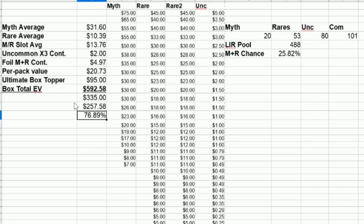So that's the number, everybody, $592.58. If somebody tells you a different number, it's because they don't know how to do math, or they're using a different website's prices, which is probably not very smart. So either way, add 10%, lower 10%, whatever, it's worth a fortune. The exact number isn't even the important part. This is worth a buttload of money. That's what you need to take away from this video.